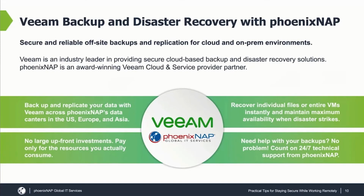PhoenixNAP and Veeam have partnered together to make these solutions real for organizations, to be able to protect your critical data anywhere it resides: in public cloud, hybrid cloud, your data center, endpoints, wherever that data is, it has to be protected. And part of that protection is ensuring that it's not just protected on some SAN in your environment, but that you're following the 3-2-1 rule and you've got an offsite copy of that data that is also protected and is managed centrally by your organization. So take a look at the slide here.